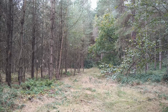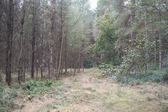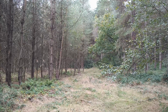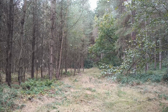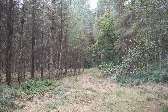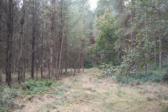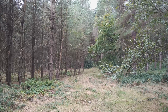entomologists will avoid a site like this. Young pine plantations that were densely planted. There is very little interest to the coleopterist, to be honest. There are a few moths that can turn up. Probably more moths are likely here than beetles, to be honest. And so it's little finds like that just make a visit worthwhile. I'm glad that I decided to pop in here now. So I will continue walking the opposite way to where you're looking.